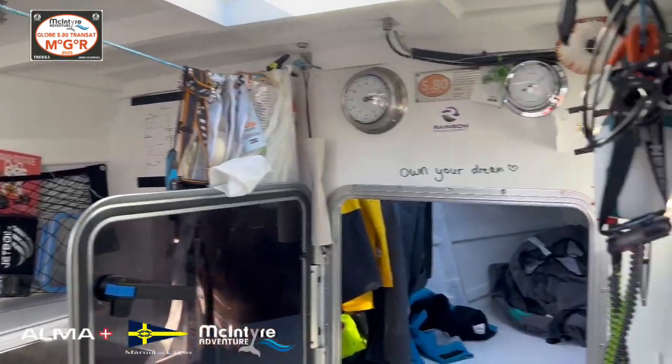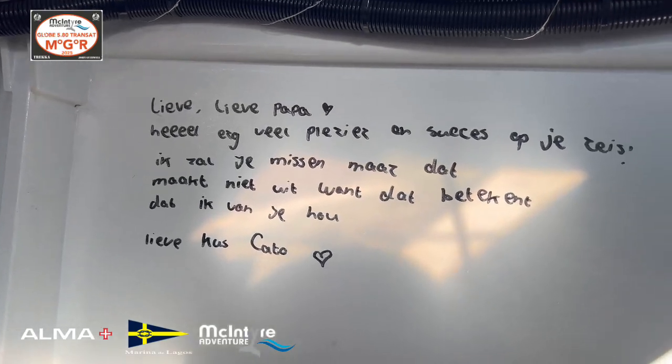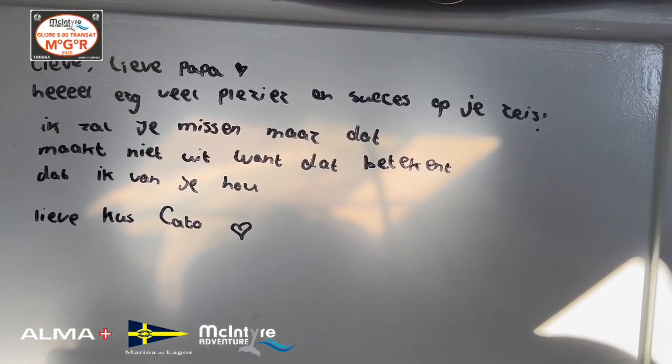What's this say? Something about the mission statement? Yeah, it's one of my daughters who wrote that to wish me luck on my way.